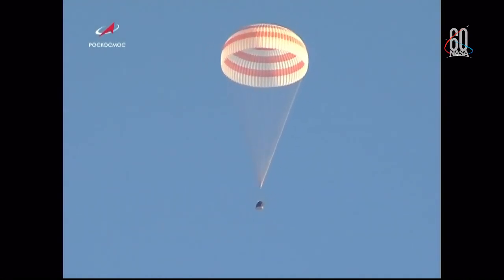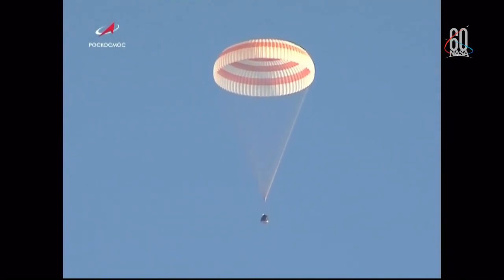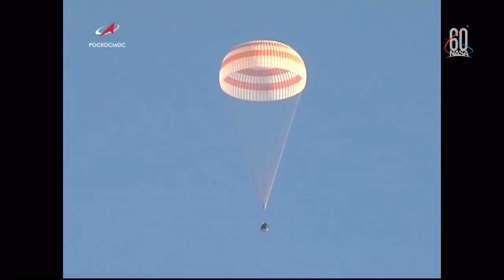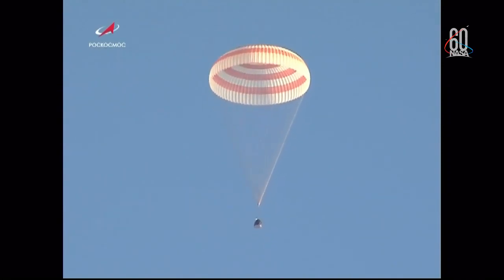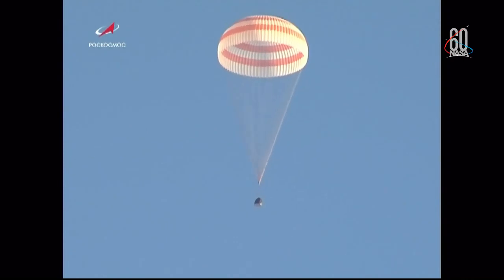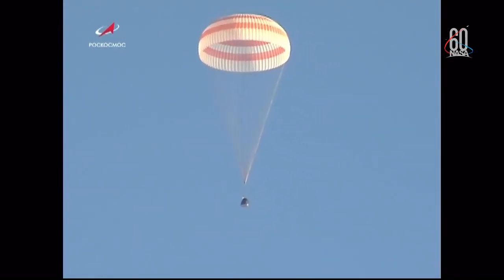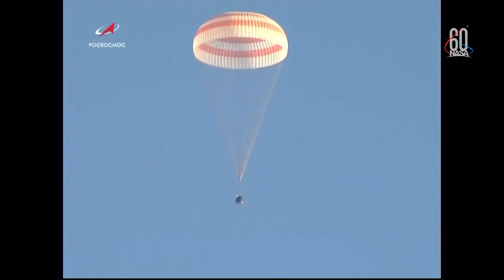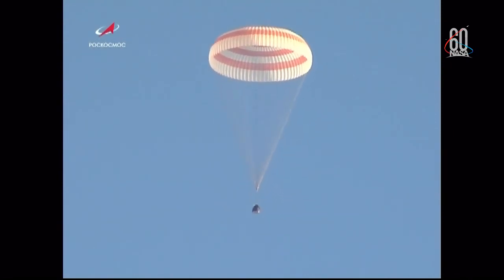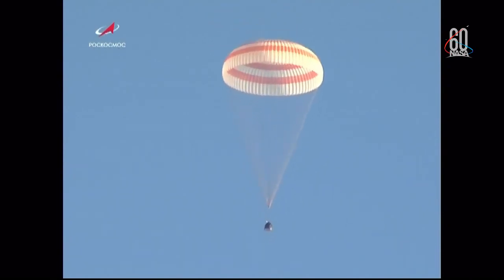And if you're just now joining us, you're getting a live view of the descent module of the Soyuz under parachute, just minutes away from touchdown there in Kazakhstan. Inside, Oleg Artemyev from Roscosmos and two NASA astronauts, Richard Arnold and Drew Feustel, ready to make their way onto Earth's surface for the first time in 197 days. Should be just under 3 minutes away from expected landing.